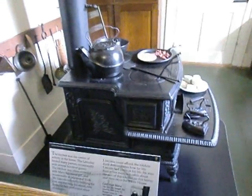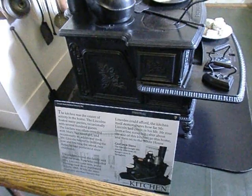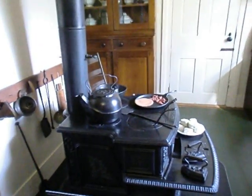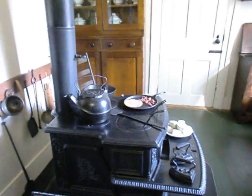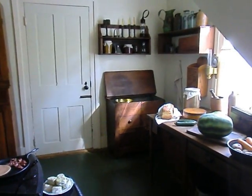Mary loved it. She wanted to take it to Washington with her. You know, but Mr. Lincoln said, Mary, there'll be cooks in the White House. You really don't need to do it. This is her original stove. On the far wall is a dry sink. You bring water in from outside, you know, wash your dishes, whatever, and that.